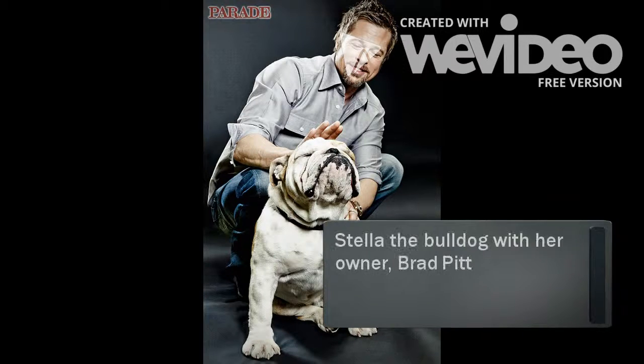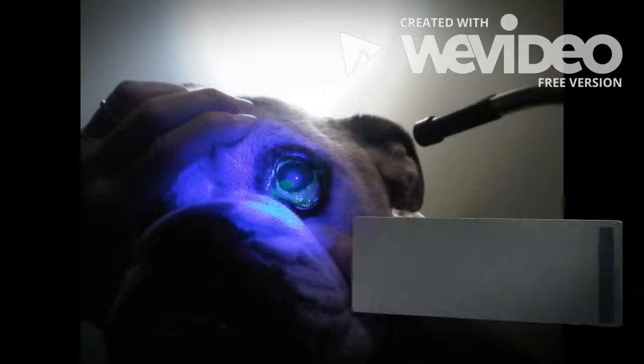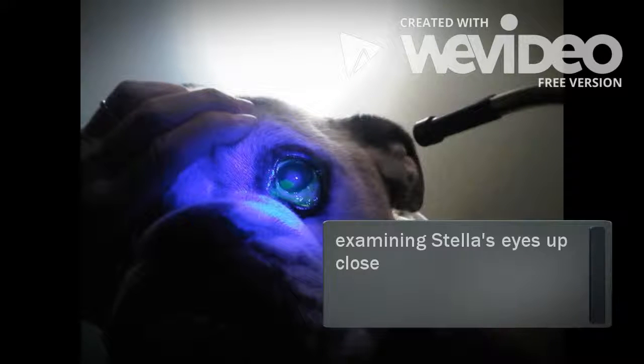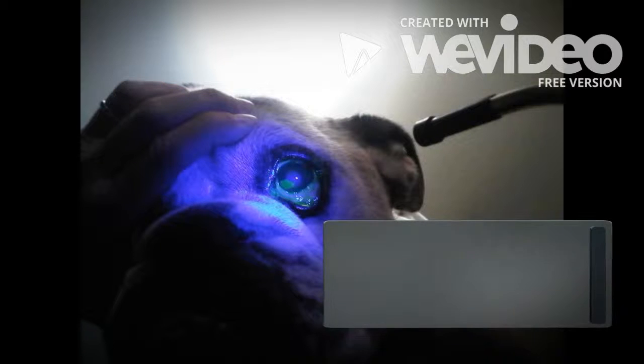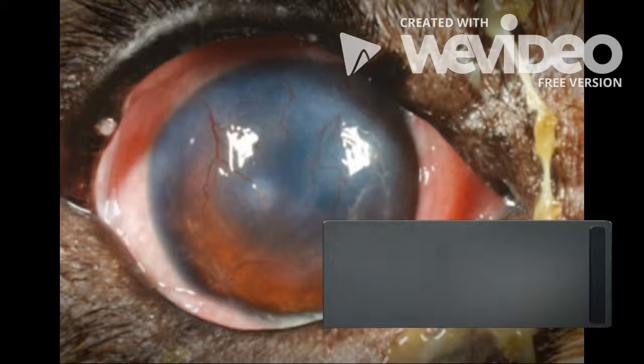Stella the dog was brought into the vet clinic by her owner, Brad Pitt, who has noticed Stella would often paw at her eyes and whimper. Upon examination, the vet tech noticed Stella had discharge coming from both eyes and that they looked red and swollen. The tech also noted ulceration in Stella's right eye.